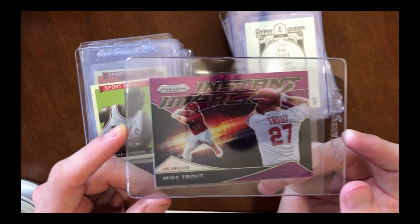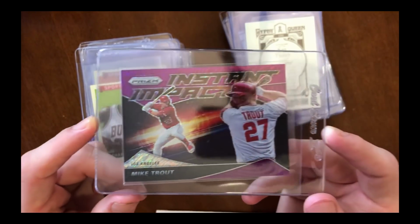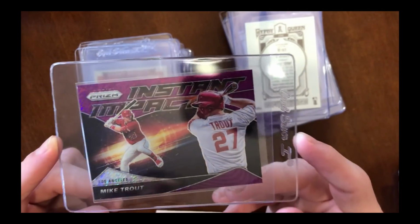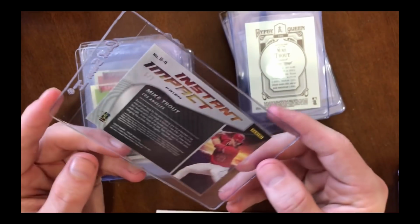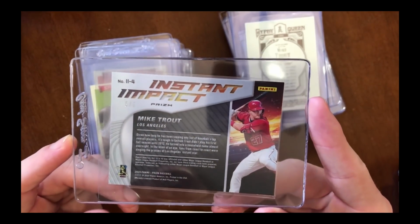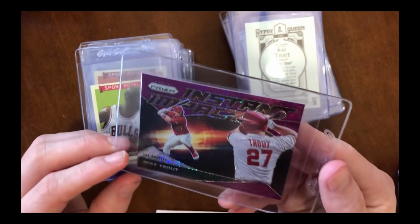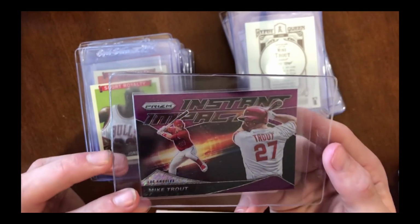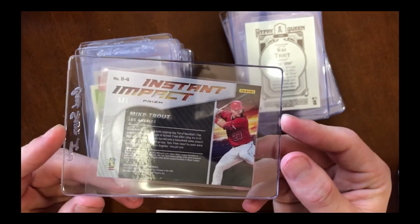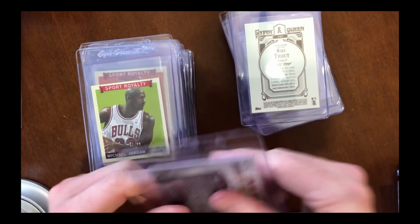This is a really cool card. I don't like Prism unlicensed stuff, but the way we're seeing stuff taken off right now, why not go after some Trout parallels? So this is a first off the line shimmer parallel. It looks like a purple shimmer, some type of shimmer. Instant Impact insert, purple shimmer, numbered to 7. I don't know if it's purple. I don't really know.